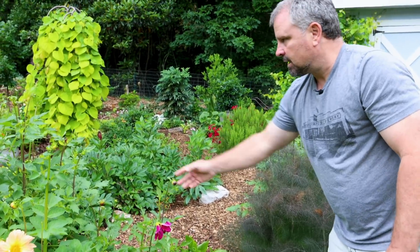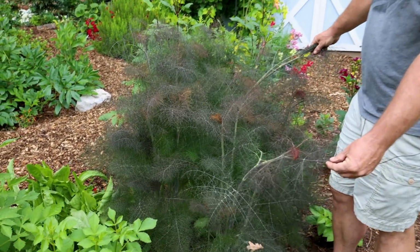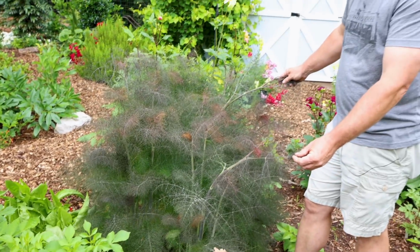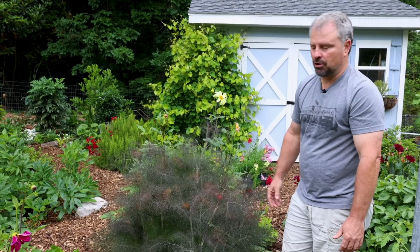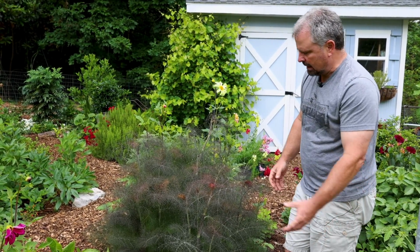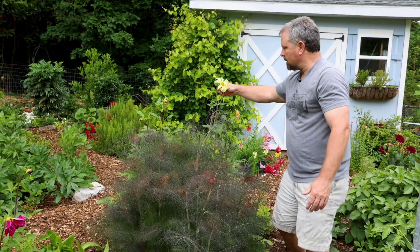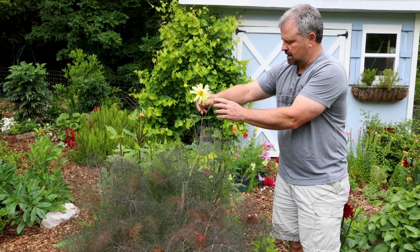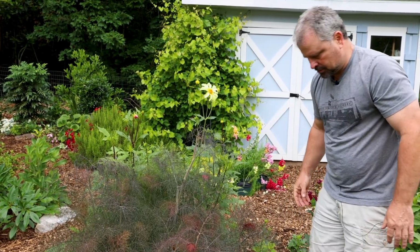Another one that we can't quite see right this second. This is bronze fennel. I'm sure somebody will ask a question about this. Great host plant for the black swallowtail, eastern black swallowtail, and when it flowers, other pollinators are on the flowers, and it's also just a gorgeous landscape plant. Another yellow dahlia, again done from seed here. A pink, maybe these two cross together. Who knows what we get next year?